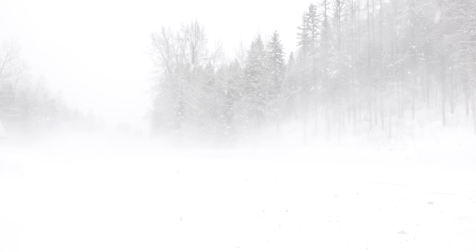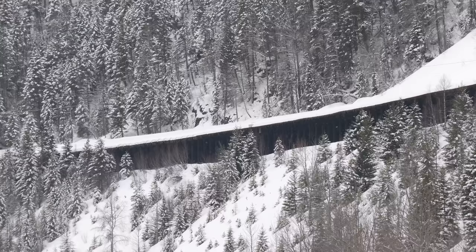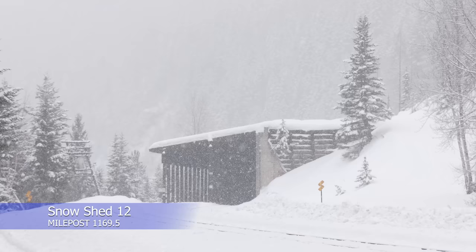In the annual battle against snow, one of the railroad's most effective defenses are the numerous snow sheds in areas prone to avalanches. The first we encounter is Shed 12, found just up the hill from Essex, along the eastern flank of Snowshed Mountain. Traffic is busy on the hill today.